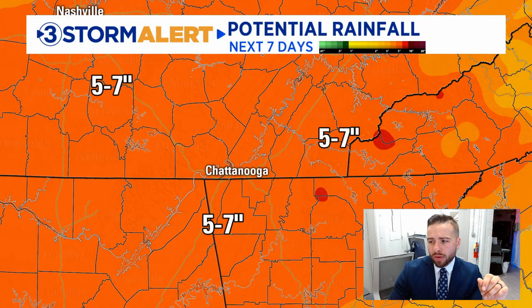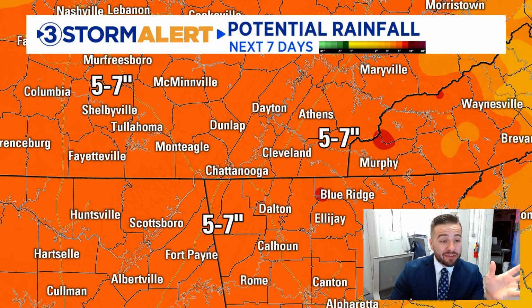Now here's a look at your potential rainfall over the next 7 days, 5 to 7 inches. I would say 3 to 5 of that coming the next 2 days, and then another 1 to 2 as we move into your Saturday night and early Sunday morning.